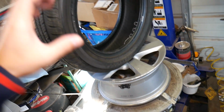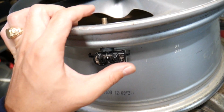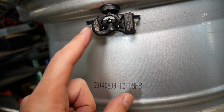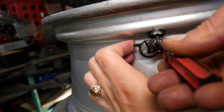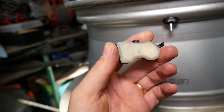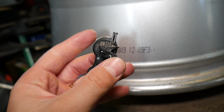So right here we have the wheel and the tire removed. You can see we had to remove the tire from the wheel. Where your valve stem is, that's where your TPMS sensor is. That's the tire pressure monitor system sensor. You have one in each wheel. Now we're going to remove this one. On the Dodge Dart, you press in and pull it out, and on the back side of that sensor you're going to notice a round section. That round section is where the battery is.